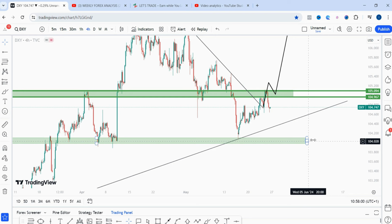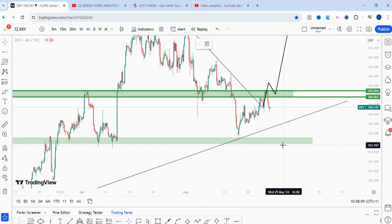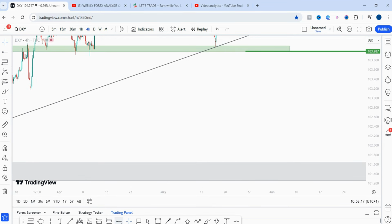All right, so what if price continues lower? Like I said last week, price was trading around here, and I'd like to see price take out this trend line and this price region here, which is 103.987. Take it out so that we can continue trading into these lows here. So my bearish target on DXY is around here.